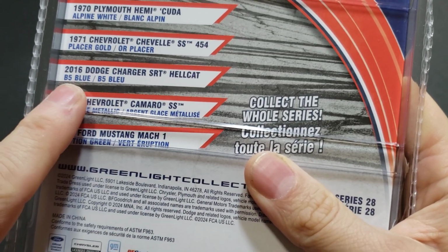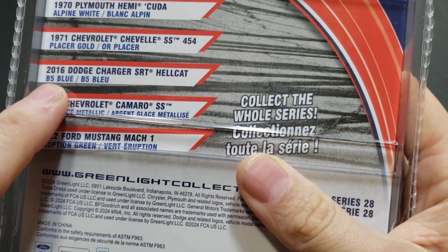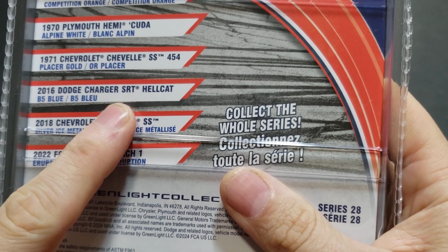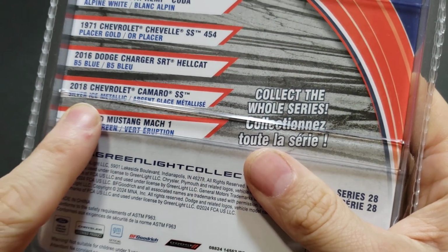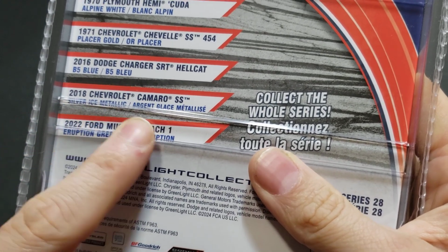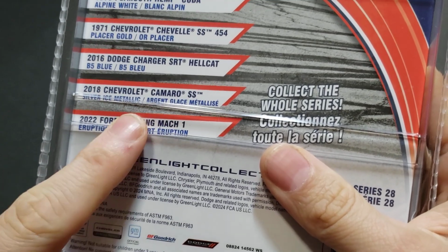Anyway, the Dodge Charger SRT Hellcat. I did not end up buying this because I've done quite a few Hellcat SRTs, and I just did not like the look of it, so I did not get it. Anyway, this one here, Silver, Ice, and Metallic, all three of those in one color. 2018 Chevrolet Camaro SS. And then the Mustang Mach 1, always a favorite.